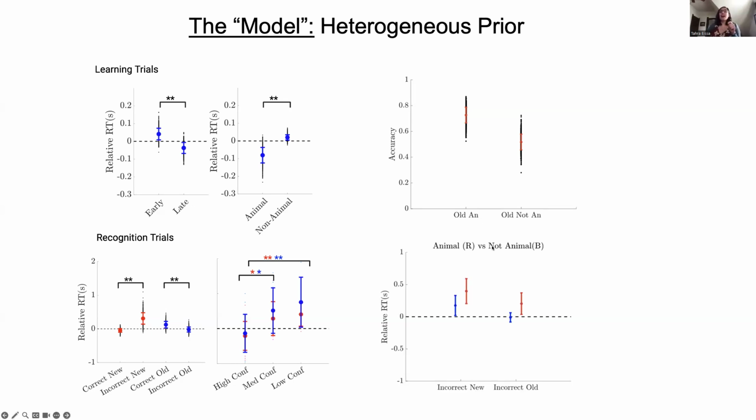What we start to see now is that when we're in that incorrect new trial again, right? So this big bump over here, if it was an animal that we're wrong about, we take even longer. So there seems to be much stronger deliberation for that particular subset of images, right? And if we're incorrect for our old images, again, we see these longer delays. So all of this points to the idea that, yeah, all right, we have some sort of heterogeneity. We're weighing our information. We have our animal images that we're caring about.